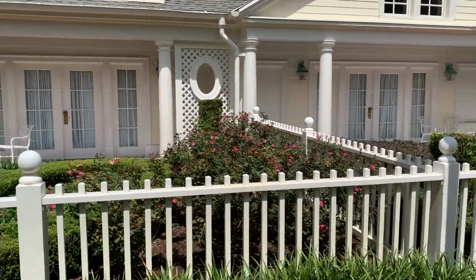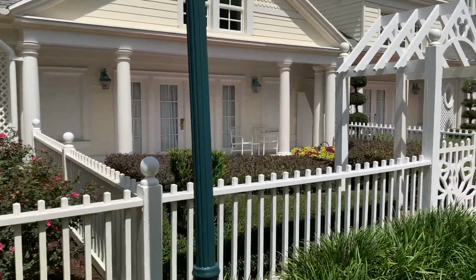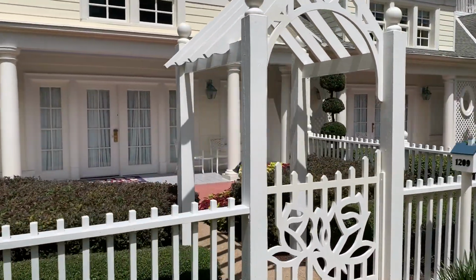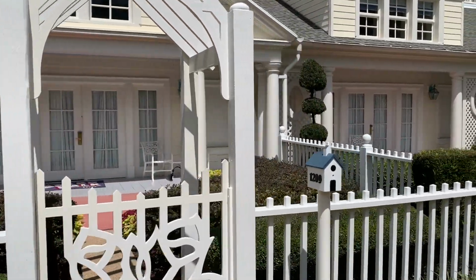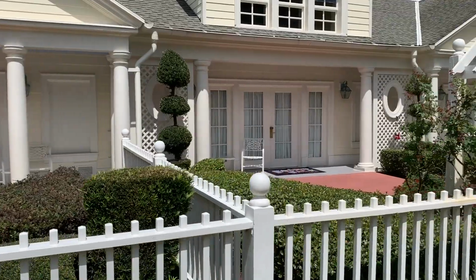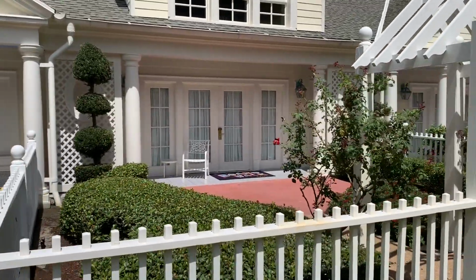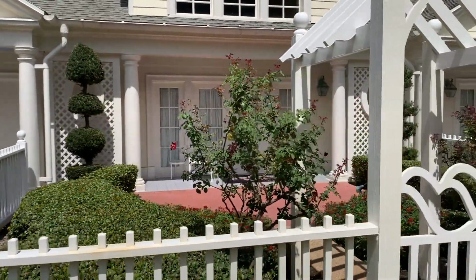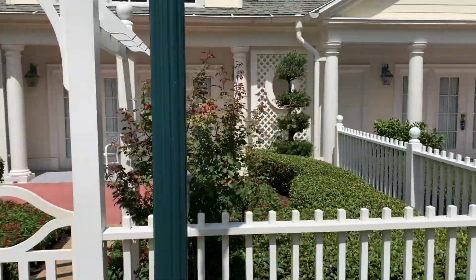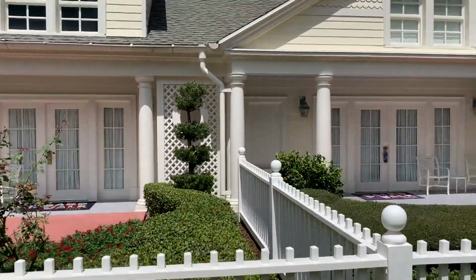Now, we did request a specific room when we checked in here. However, that room was not available, so we did not get the one we requested. But what we did do was we did ask them, if that room is not available, make sure to put us in one with a garden. We did not want 5, 6, or 7, and they were able to accommodate that. So we do have one with a garden, and we just absolutely love it here.